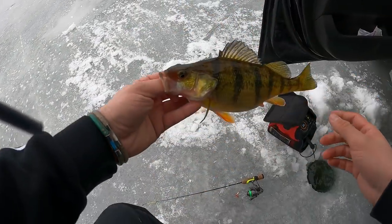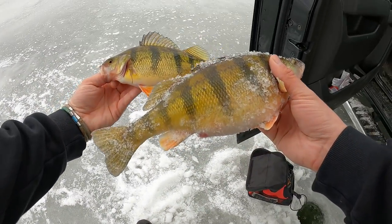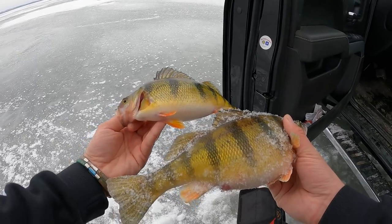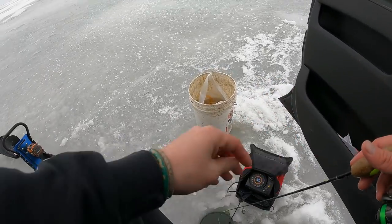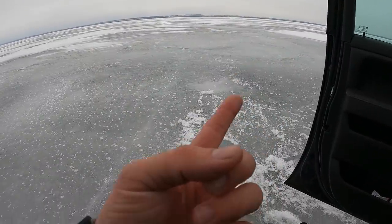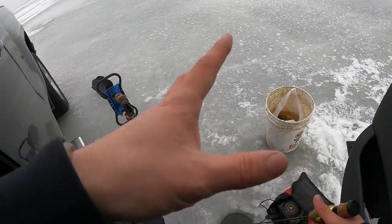They're being a little finicky, but not bad, you guys. Look at that, man. That is amazing. Oh my gosh. I am so happy right now, you guys. There's got to be tons of them down there. Baby, it's a good day already, you guys. We got two perch, and one of them is the biggest perch I've ever caught in my whole life. We are off to a great start.